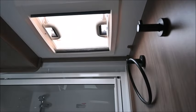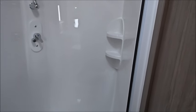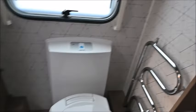Small roof vent at the top there, but again, a good, decent sized shower cubicle, and obviously fully lined as well. That looks really good. Enough room to get changed here. I won't say it's a tight squeeze. Not a terrific lot of room, but there's enough.